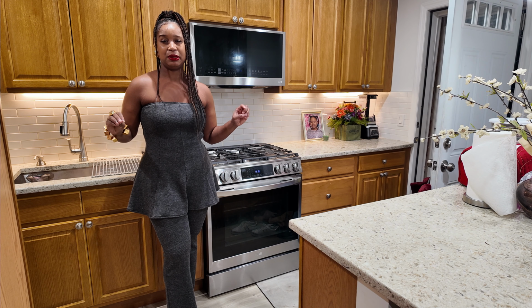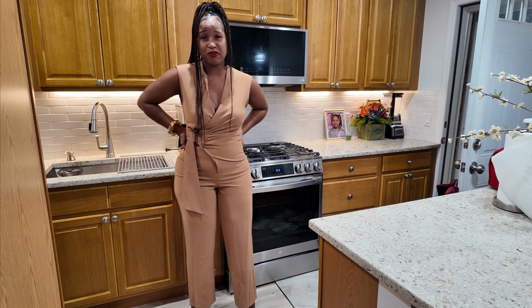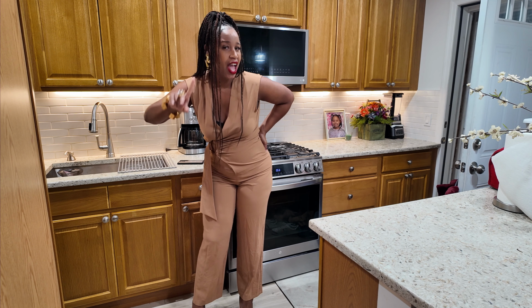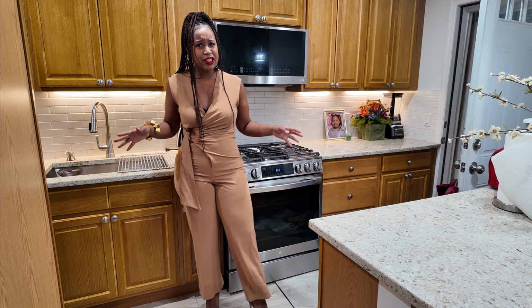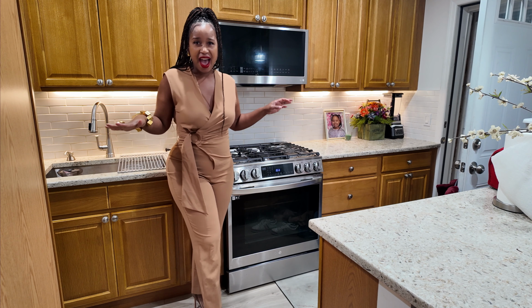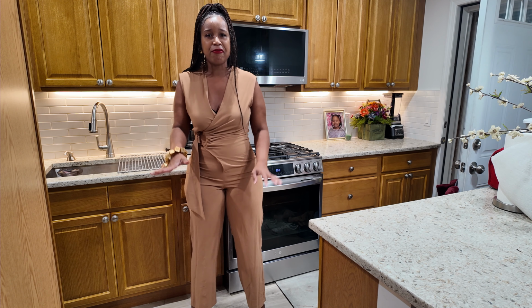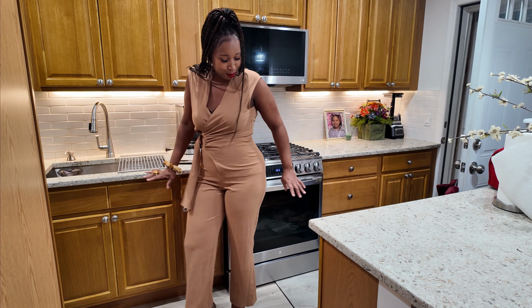Y'all would not guess what brand this jumpsuit is from. I'll give you 2 seconds. This is Zara's. Did you know that TJ Maxx sold pieces from Zara's? Like, excuse you. I could not believe it. And the price was so affordable. She was literally like $15, like $14.99 for this piece of gorgeous jumpsuit here.